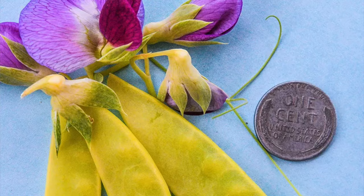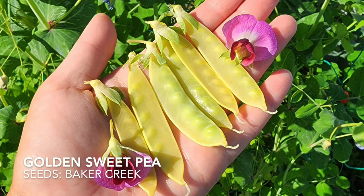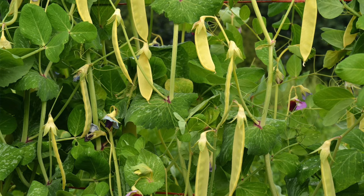Another variety of peas that I have in the mix, and I also still have a couple of seeds of this variety too that we're gonna be planting, is the golden sweet pea. The reason this variety is going to be a go for me is it's from India. It's supposed to be very rare and tasty, but it's known to grow well in hot, humid climates.